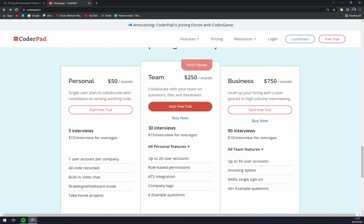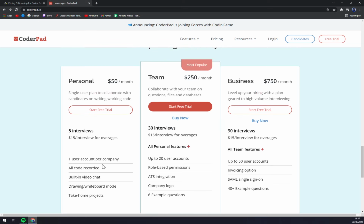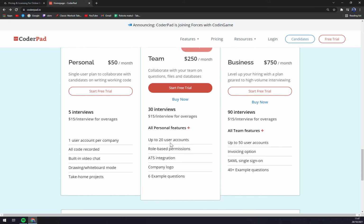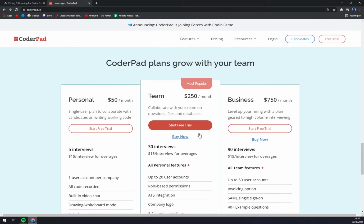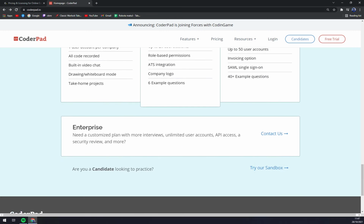Then team, $250 a month. 30 interviews. All personal features, which is this one. And then up to 20 user accounts, role-based permissions, and so on. And then the business plan for $750 a month, 90 interviews, 15 interviews for overages, and all the features of Plus, all the team features, up to 50 users, invoicing, and 40 plus example questions.